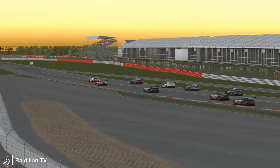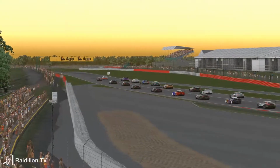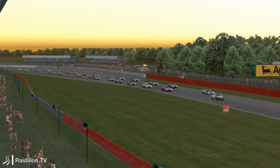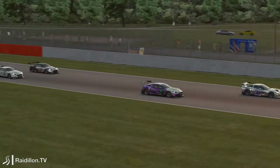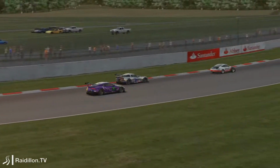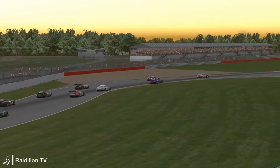Yeah, and I think this goes into night, doesn't it? Well, it is currently 6:22 p.m. Yeah, so they're going into night. Well, it's going to get darker from here on out. Yeah, it's going to get darker. But hey, they're used to it.